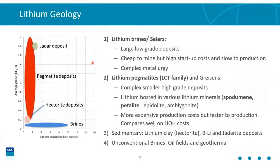So let's get to the geology. I've been talking about brines and pegmatites. Well, lithium deposits, you've got actually 4, I suppose, potential sources of lithium. You've got your traditional brines, your lithium pegmatites, usually spodumene and petalite are your minerals that are mined in these. And then you've also got your sedimentary deposits like your Jadar deposit and your lithium clays that you're seeing a lot of juniors exploring for.